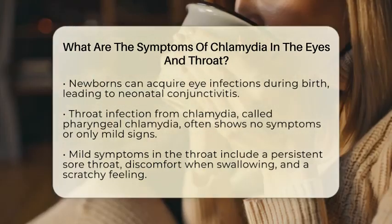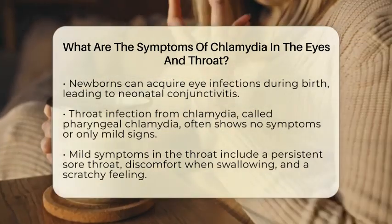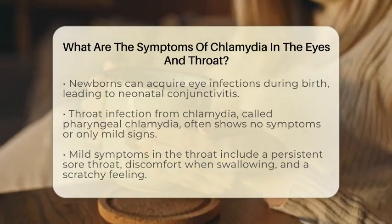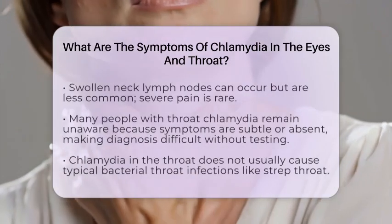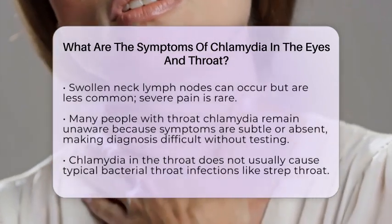When it comes to the throat, chlamydia can infect the pharynx, often called pharyngeal chlamydia. Interestingly, many people with throat infections don't notice any symptoms at all because the infection is often silent. When symptoms do appear, they tend to be mild.